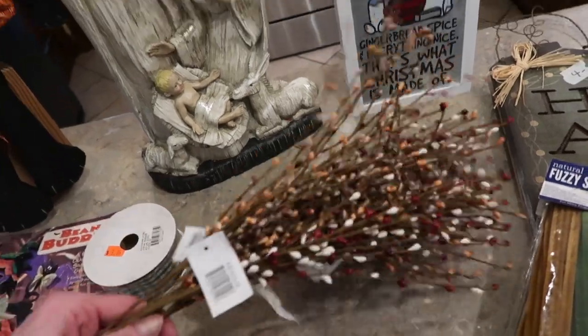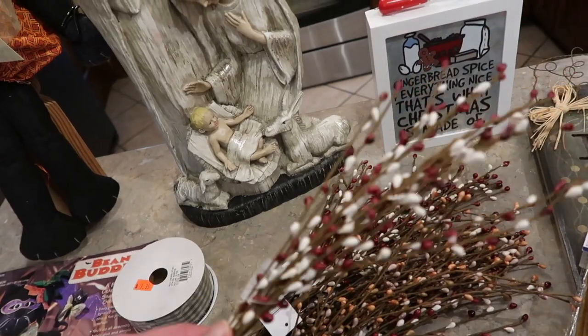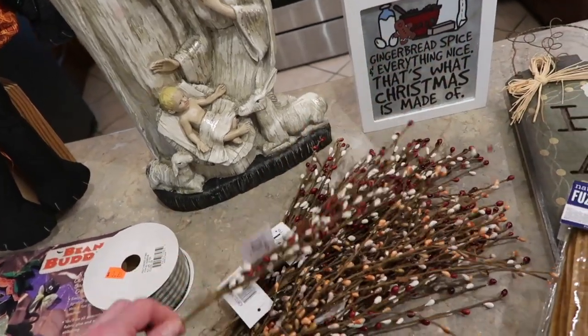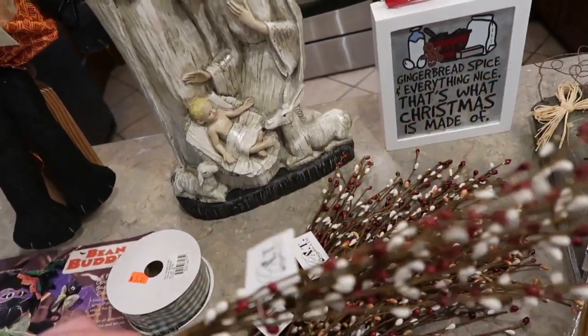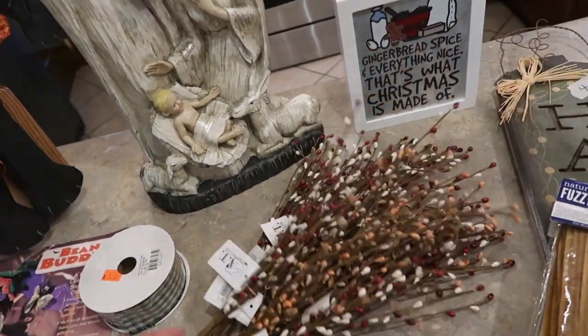And this whole handful of these picks. They're kind of like the primitive picks or whatever, but I just love them. And these are usually $3 to $4 a piece, or even more than that at Hobby Lobby, and I got about 10 of them.